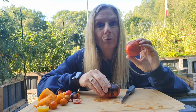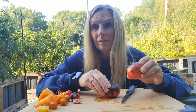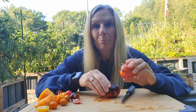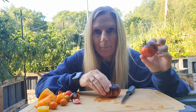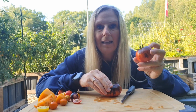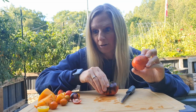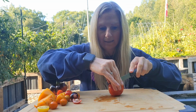They are prolific. The shorter plants, I am so surprised at how many tomatoes are on them and that they're not breaking. The branches aren't breaking, and they ripen up super quick. I have harvested so many of these off of the few plants that I have that I already know that I will definitely grow these again next year. So let's see what it looks like inside.